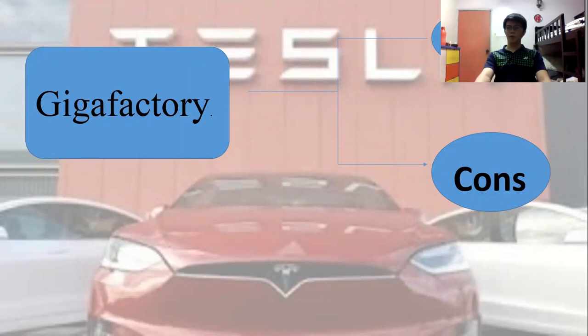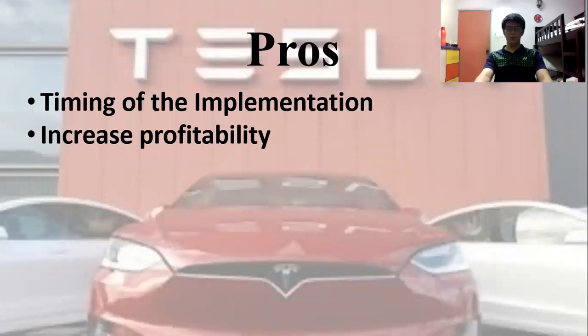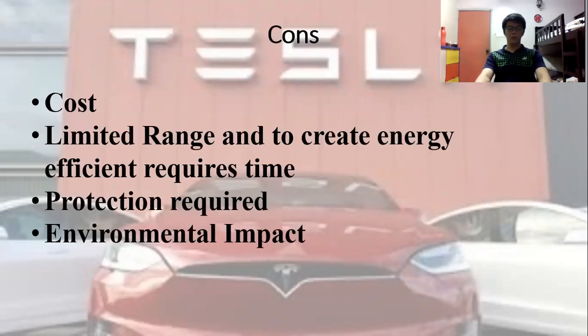factory in the world. One of the gigafactory pros is the time of implementation and also increased profitability for the company. By building the world's largest factory plant, the company will increase their profit. However, the cons of the gigafactory are the cost. This is because cost is an important consideration for components used in mass-produced consumer items, where any additional cost is an important issue. Also, limited range and traction of energy storage needs are one of the gigafactory cons.